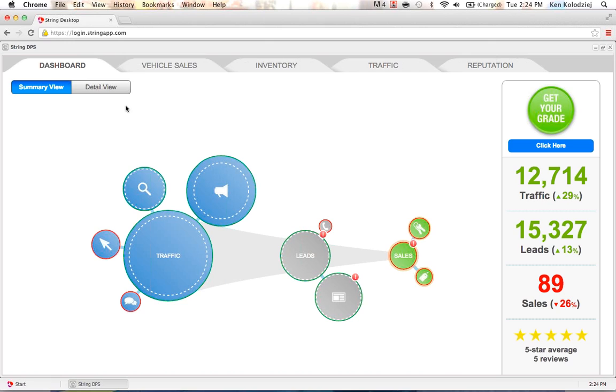So, real high level, let's look at the traffic. See the green circle and the white dotted line for direct and branded, and for SEO as well. These two major categories of traffic, and traffic overall, are up month to date versus previous month to date. In fact, it looks like you're up about 30% traffic-wise overall. That's great, right? But let's take a look at this.